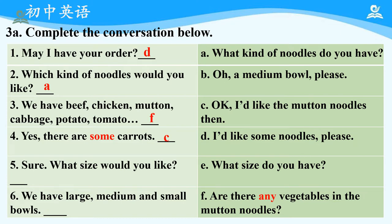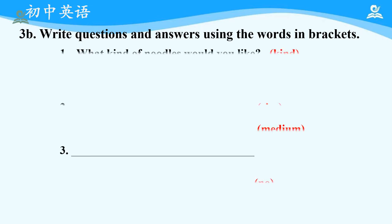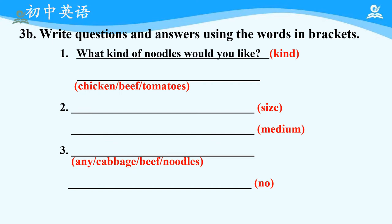Sure, what size would you like? What size do you have? We have large, medium, and small bowls. Oh, a medium bowl, please. So we can see that when we are ordering food, we can actually ask some questions about the food, right? So that we can make a good choice. Okay, let's do more practice. Please look at 3B. Write questions and answers using the words in brackets. You can pause and write.